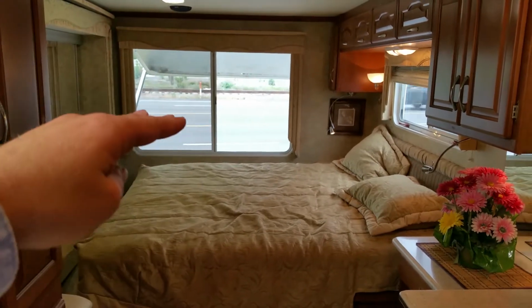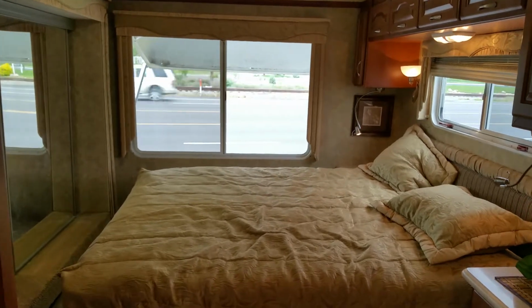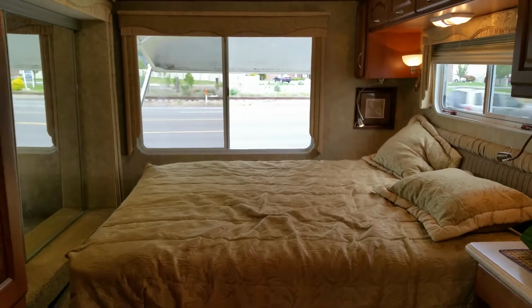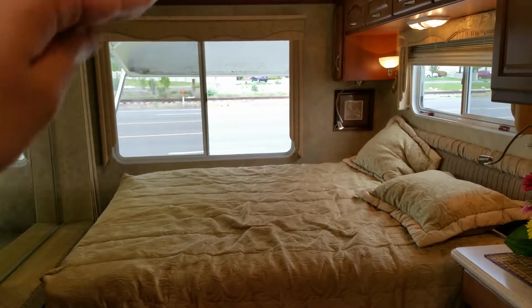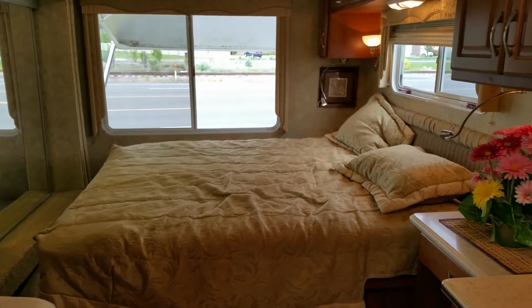If you pull out to a nice beautiful lake, you can open that thing up and wake up to a beautiful lake or whatever it is when you're out camping. Really cool. And this dome actually goes up higher so you can see straight out if there's a mountain range or something you want to see.